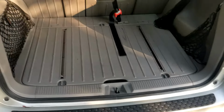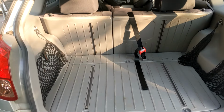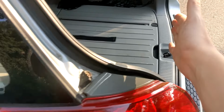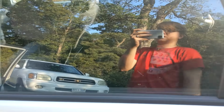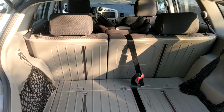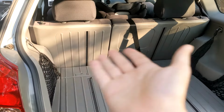Real quick, let me show you the rear. This is actually quite large up here, even with the seats up. I have a car seat in there, or I would show you how it looks with the seats down. But suffice it to say that this entire volume is perfectly flat, and it basically makes it almost like a Ford Transit van or something like that. It's pretty big and flat in there with that down. And then obviously having a car seat is something that my MR2 can't do at all.